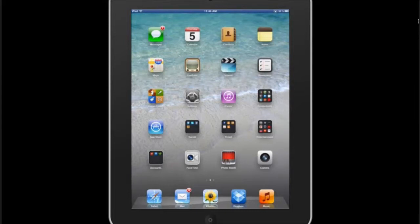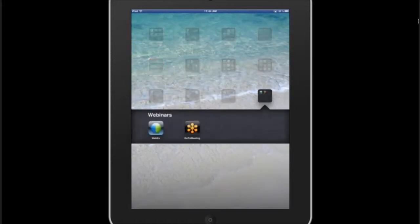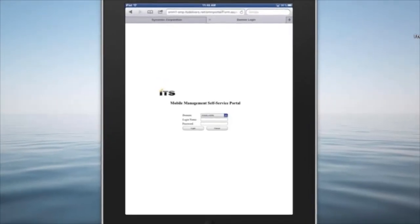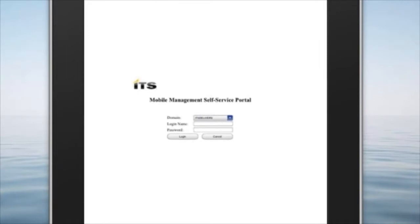The last two items were really the GoToMeeting and WebEx apps. You get the idea. It looks the same as on your desktop, just less clutter because you're watching it on one screen.